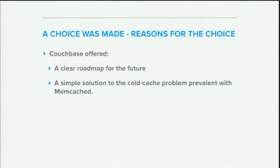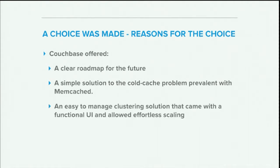So we started looking at what was available. Memcache I had used before, didn't really like it. The cold cache problem always hurts when you restart your cache. So we made a choice, did some comparisons. Couchbase at that time offered us a very precise and clear roadmap for the future. It was a simple solution to the Memcache cold cache problem. And the reason I basically fell in love with it: an easy to manage UI, and it allowed effortless scaling. So that was great.